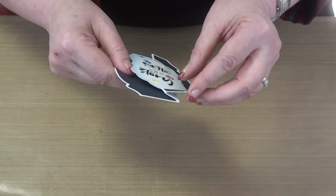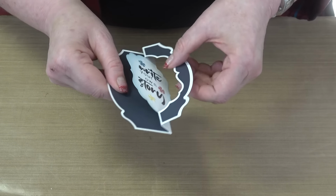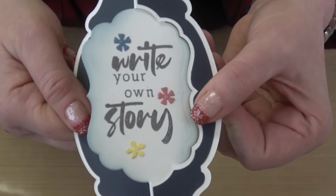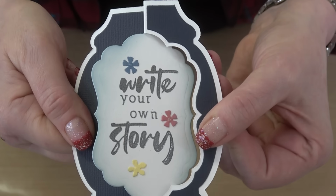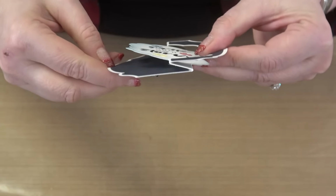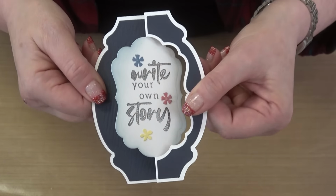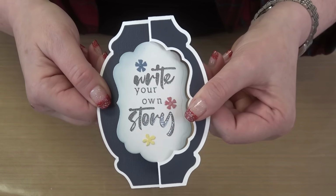Wait a minute. I've got it. There we go. Bam. I love the dark. It's almost like a midnight blue against that white. It looks so elegant.